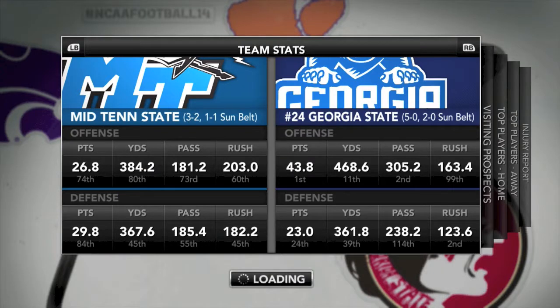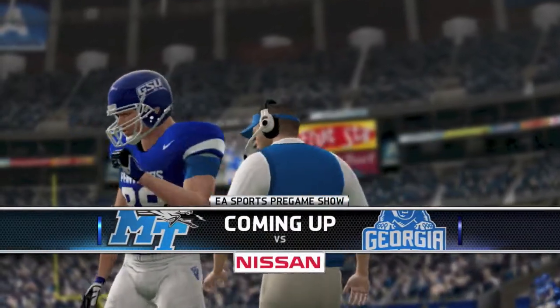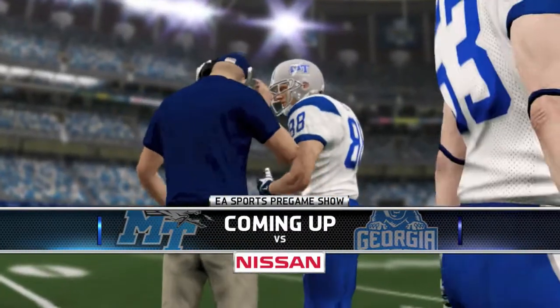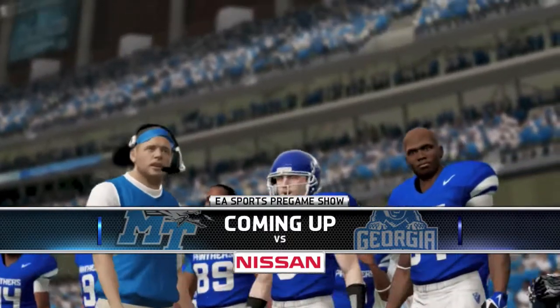This week we stay at home to face off against Sun Belt division rival Middle Tennessee State. Can this number 2 passing offense stay on track here and put up some big numbers and get a win to improve to 6-0? We're going to find out next.